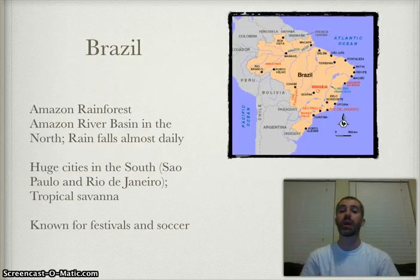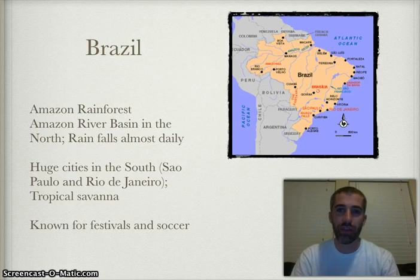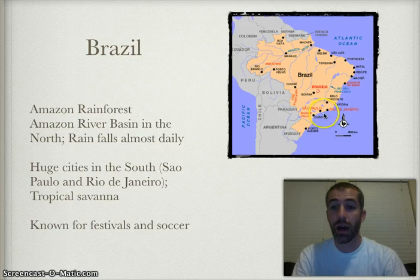Now for the third and final one, and that would be Brazil. Now Brazil is massive, first of all, okay? The population is huge. The population in Brazil is actually larger than all of the other South American countries combined. You can add them all up, and Brazil's population is still larger than those other countries' combined populations. It's a big country. It's one of the largest in the world. São Paulo is one of the largest cities in the world, and it's located right down in the southern portion of Brazil.